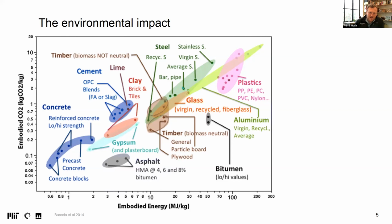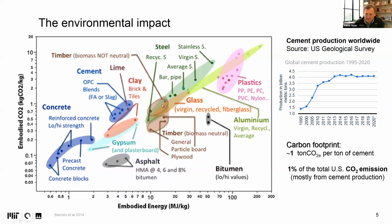The unfortunate environmental impact of the material, we know very well, is not related to the fact that it has a high embodied energy and embodied carbon footprint compared to other materials, but the problem lies in the scale of the production of this wonderful material. It is widely used in many applications, as you will know very well, and these 4 billion metric tons per year of production then lead to a significant carbon footprint, which accounts for about 1% of the total US CO2 emissions, which is significant.